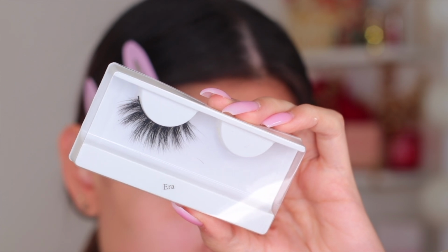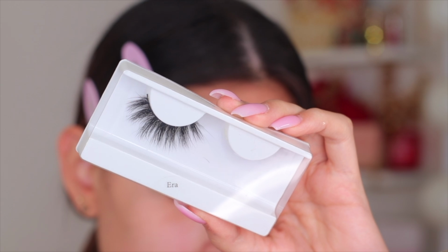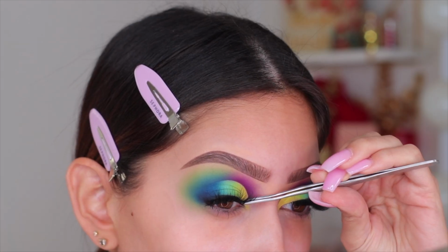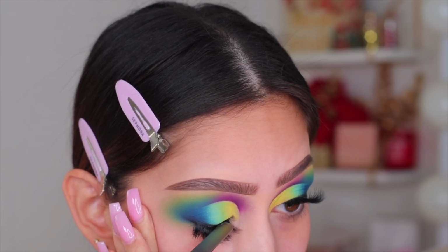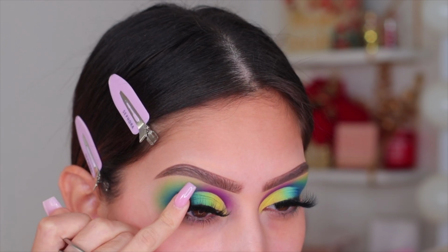So for lashes, I'm using the Bomb Lash Extension lashes. These I found over on Instagram. I'll leave them down below if you guys are interested. These are in the style Era. They're one of my favorite lashes, and they're super, super affordable. So I went ahead and put these on, and then we can move on to the face makeup, which is super exciting. I love doing my base.